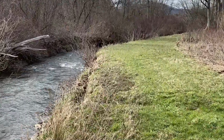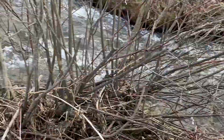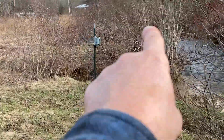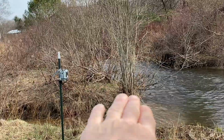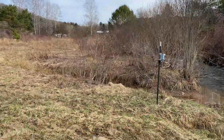I'm going to trim all those up. I'll probably walk in the water with the chainsaw and just cut all that. Clean up this bank, and then one of the worst parts here, which really needs to be cleaned out, is, bam, all that there. That's going to take some work. I'm just going to have to cut and just flip everything onto the bank all the way up.